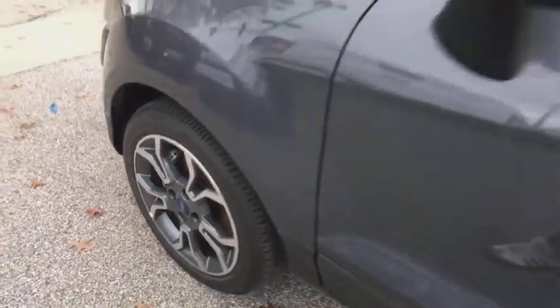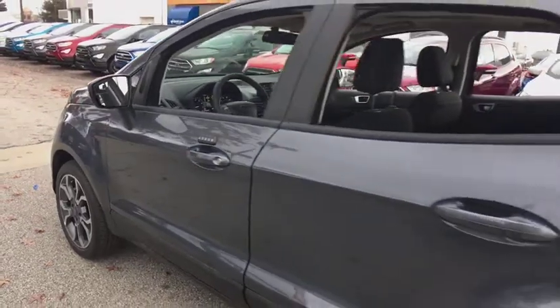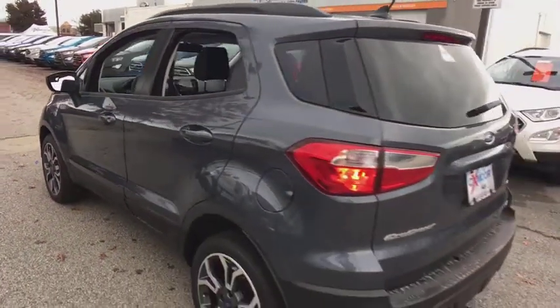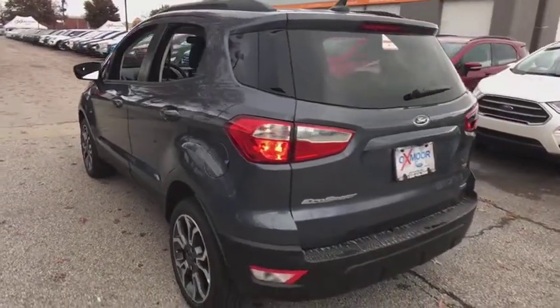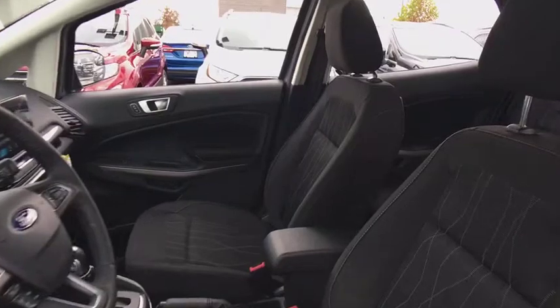2018 Ford EcoSport. The Ford EcoSport has an upgraded interior that provides you all the features you could ever want. It also offers you the functionality of an SUV, but in a size where you feel in control. This vehicle has less than 100 miles.